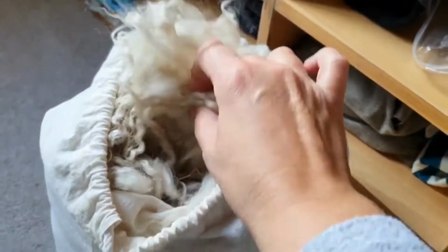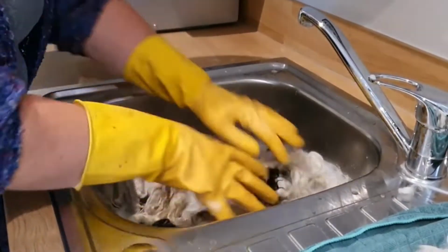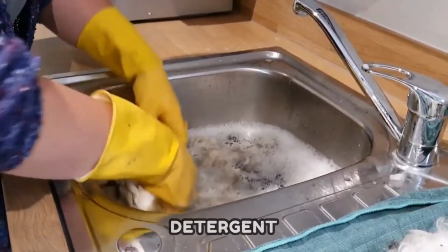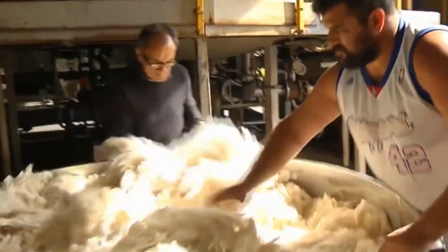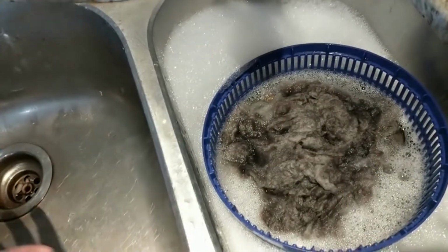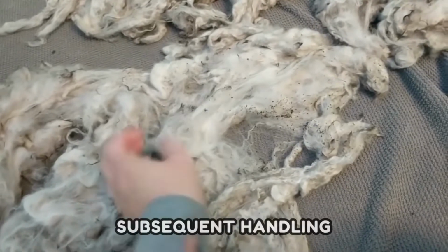Raw wool is unclean and polluted with natural compounds that must be removed before processing. It is cleaned or scoured by being gently agitated in tanks filled with warm water containing detergent. Then it is softly driven through the tank, squeezed between rollers, and transferred into another tank. It may travel through 4 or more tanks before being washed in pure water. Wool that has been scoured should not be allowed to dry fully. Around 12 to 16% of the moisture is retained in the fleece, allowing treatment of the filaments in subsequent handling.